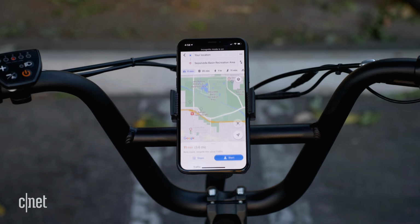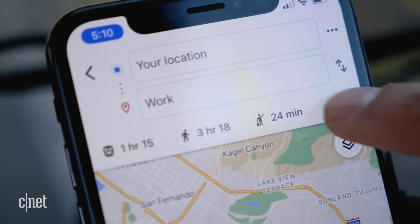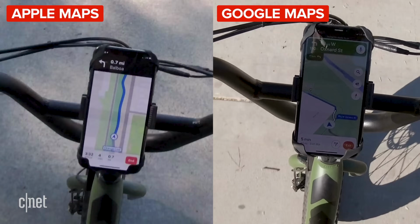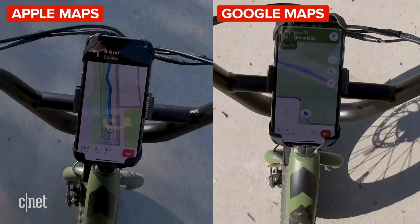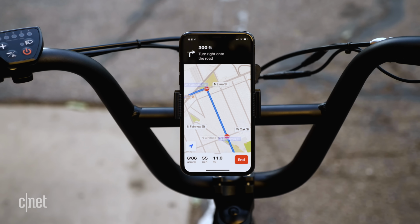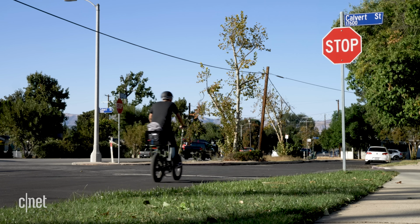Google Maps has packed so much into it as it's evolved over the years, I feel like I have to scroll past too many tiny icons to find what I'm looking for. The clarity of the maps on each app are both pretty on par with each other. Both apps give you similar views while you're riding with the essential information, next turn, distance, ETA, etc. Apple Maps does have tiny icons at intersections to indicate whether there's a signal or a stop sign, which I really appreciate, especially when I'm trying to find a shortcut of my own.